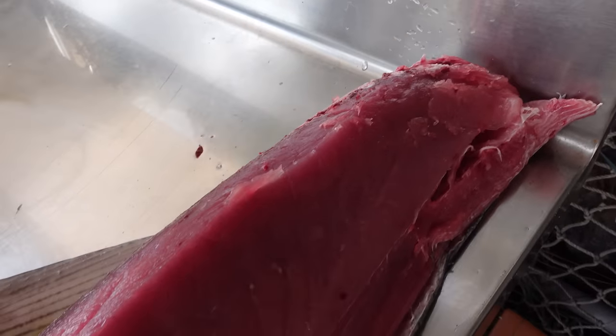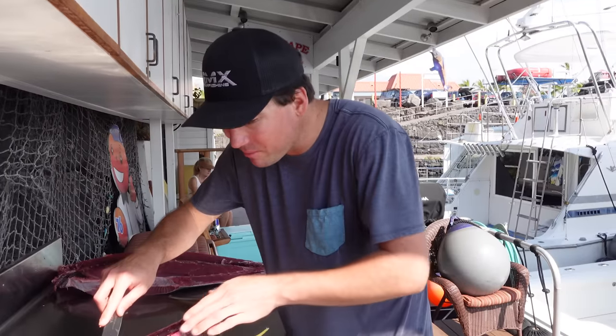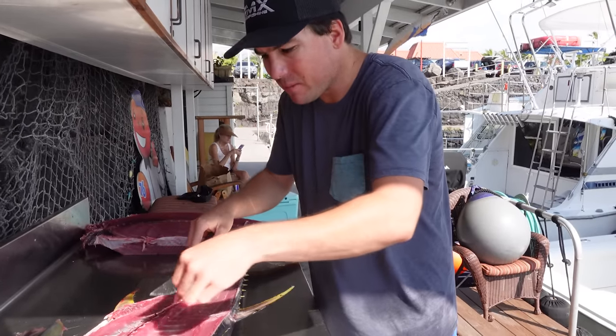Look at that. No burn, nothing. I was worried about it, you know, fighting so long. Brother, you didn't leave me much. I didn't leave you much in there? No, you didn't leave me much to eat.